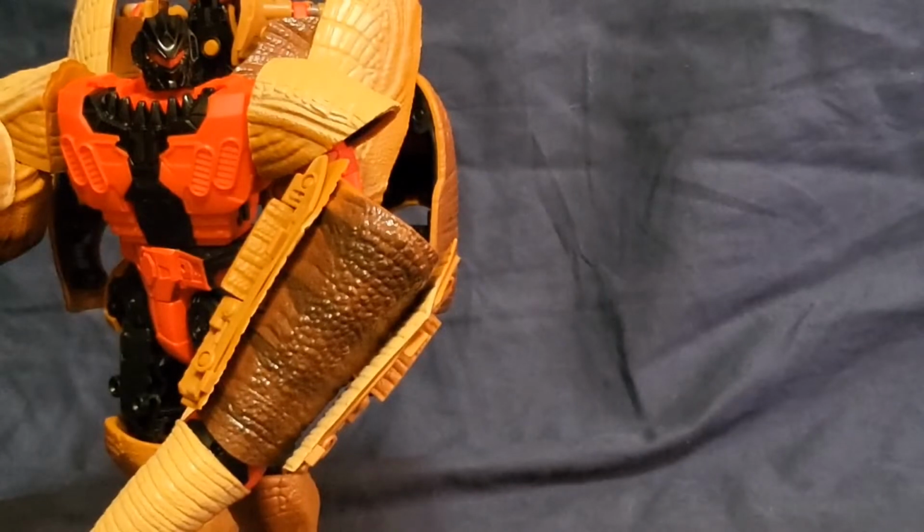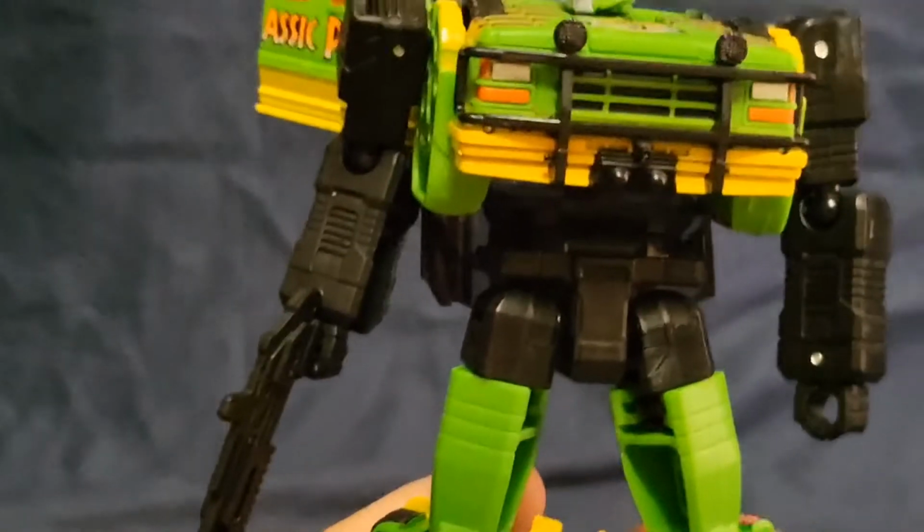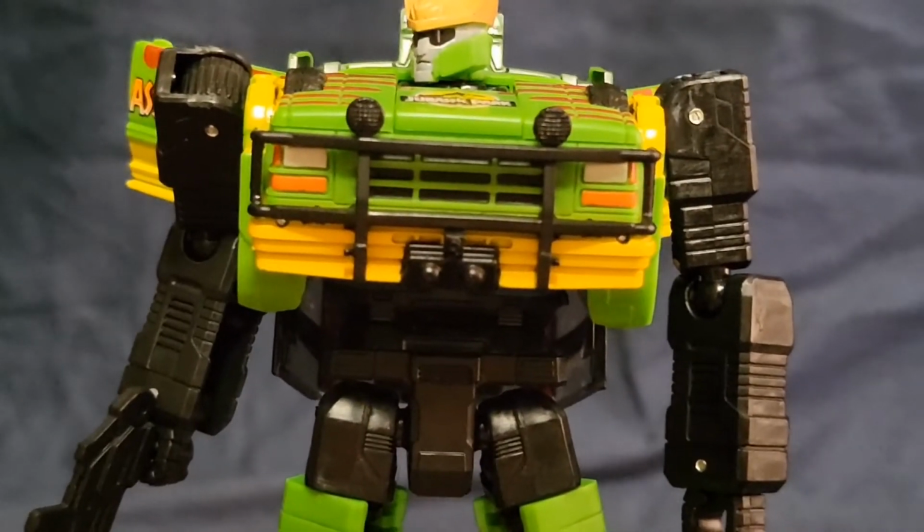But hold on a second, I'm gonna move you off to the side. I feel like the camera is having a fit. There's 2 of you on screen at different distances.